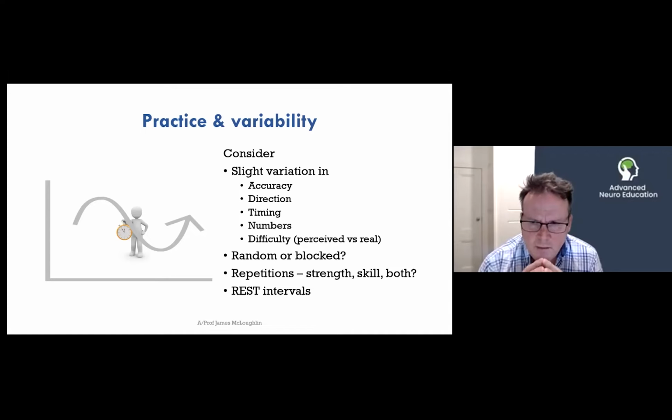But when you do practice, we've got to consider things like variation. If you practice things with a slight variation, we call this repetition without repetition, we find that you can improve your progressions. So you might change the direction that you're moving, the accuracy of the moving, the timing of movements, the numbers that you actually practice. So if you go to the physiotherapist and they give you 3 sets of 10, and they say, I want you to do this 10 times and I want you to have a rest. I want you to do that 2 more times after that.